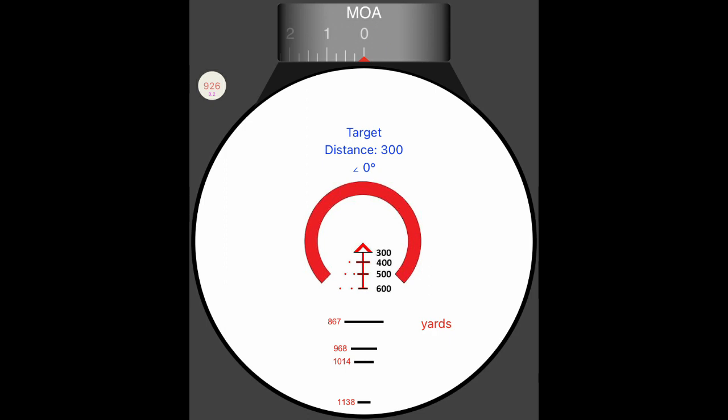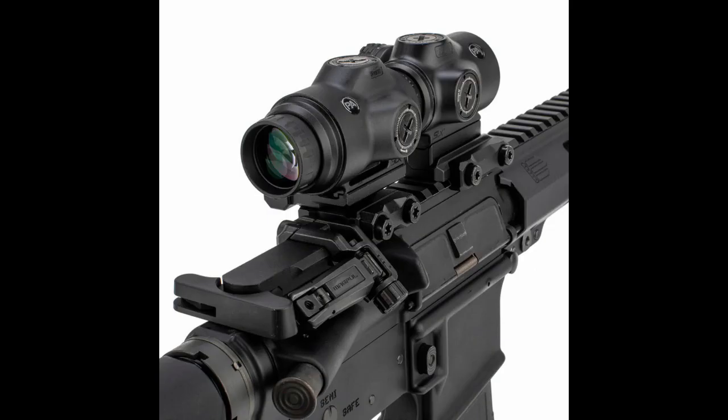So Primary Arms, Dimitri, if you're listening, try to consider putting the ACSS Raptor or even one of your CQB reticles into this 1X microprism, because I think this thing is such a flexible setup the way it is that it could potentially bring a lot of people towards that red dot magnifier combo and really could allow many products to be sold all in one.